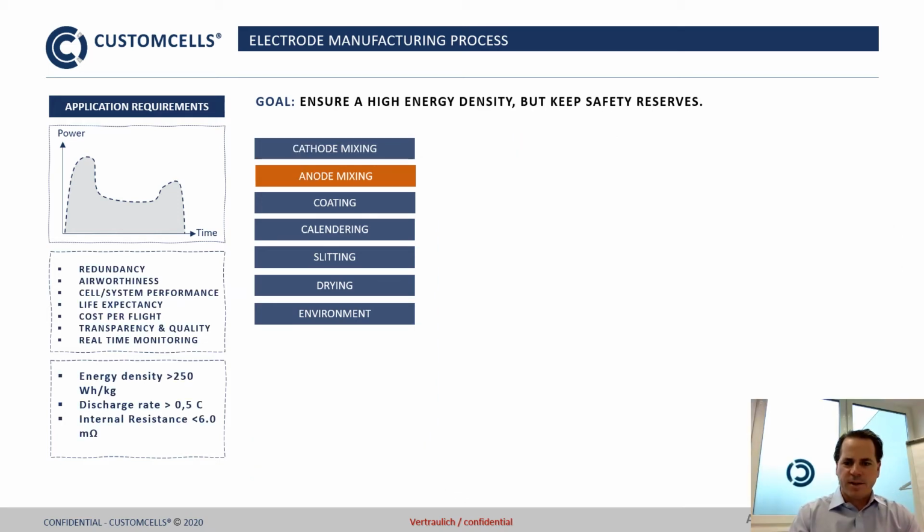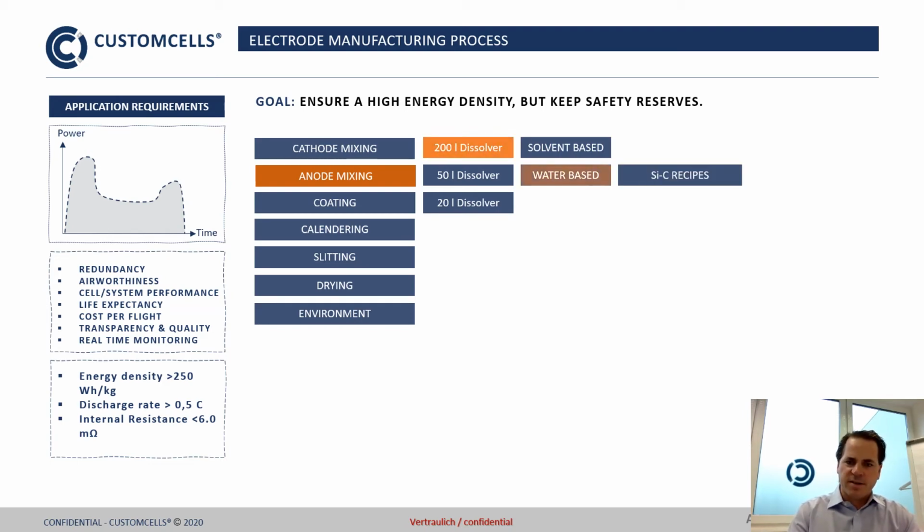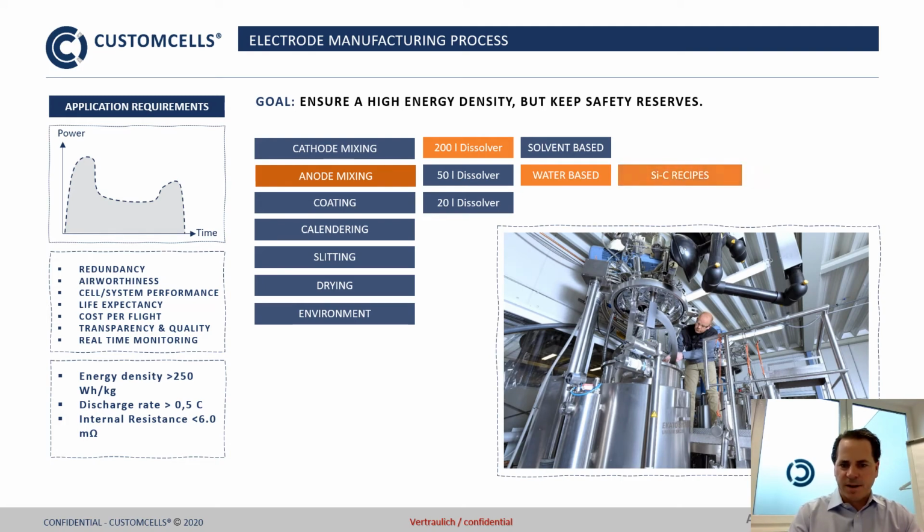For anode mixing, we can choose between different sizes of dissolvers: 20 liters, 50 liters, or 200 liters, depending on the development level of the electrode or the recipe. And if we go, for example, for the 200 liters, we can also manufacture a water-based silicon-carbon recipe on a mixer like this.